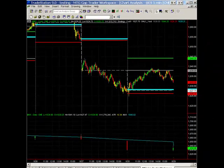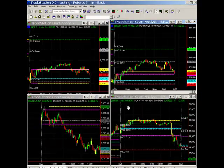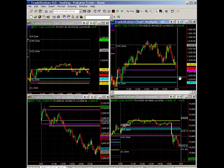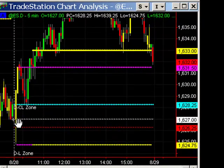I goofed up my time activated order, so I had to do this manually, but it gets tricky regardless because we were opening right at that key 1627 level, and you can see I was watching it, and sure enough, with 1 second to go, we traded at 1627. I hit the submit order.